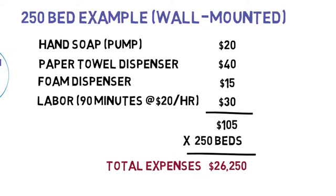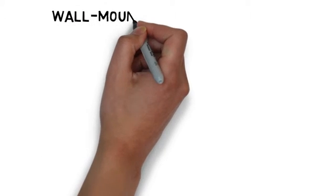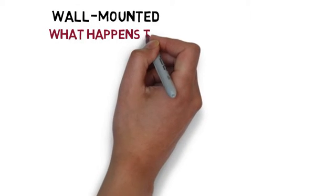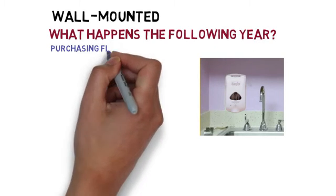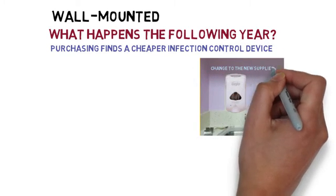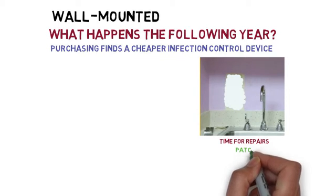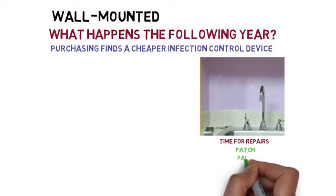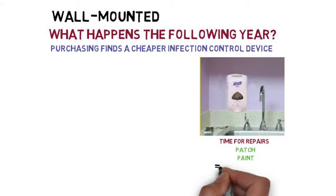This is where some people might stop, but you can't, because what's going to happen the following year? Purchasing is going to find a new supplier. In our example, let's say purchasing finds a cheaper infection control unit. That means you're going to have folks go back into the room. They're going to remove the old device. When they remove that wall-mounted device, there will be damage to the wall, whether that's in the form of screws or ripped sheetrock. So the wall's going to have to be patched and painted. So what does this really mean? It's closing that patient room. That's where your real cost is.